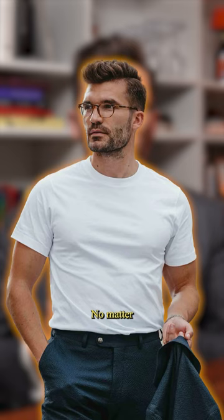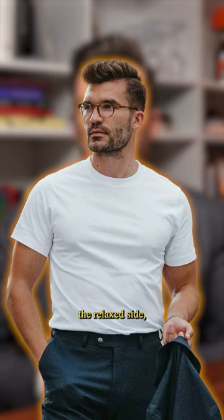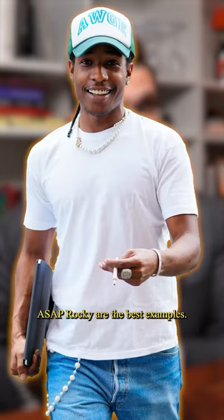The white t-shirt. No matter whether you're more on the chic or the relaxed side, a good white t-shirt makes every man look fresh and stylish. Tom Hardy, Brad Pitt, Ryan Reynolds, and ASAP Rocky are the best examples.